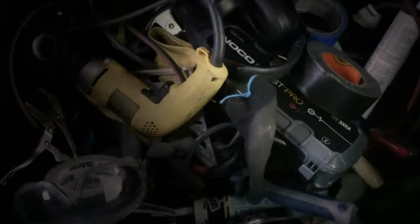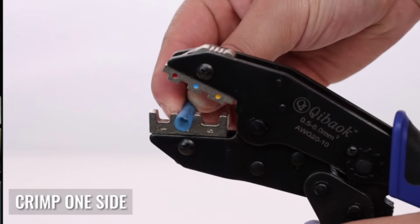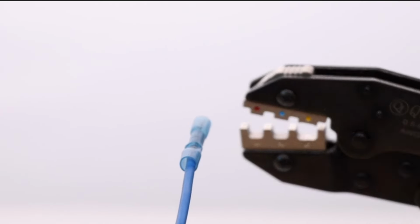Don't let a dead battery derail your plans. Trust the gray GB40 to get you back on the road in no time. Number 10. Secure your electrical connections with confidence using the Keychain 660 PCS heat shrink butt connectors.